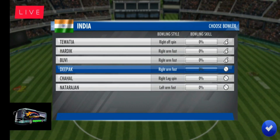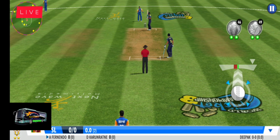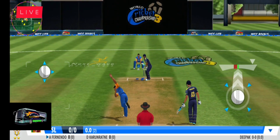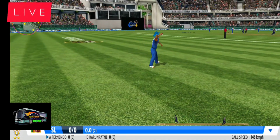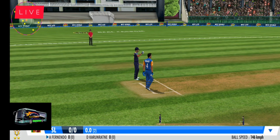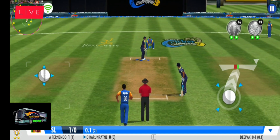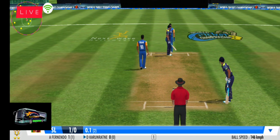A new batter will... Quick shuffle and it's on the wrist. Or flies down the leg side. Excellent running between the wickets by this pair, opening the tally with a quick single. The batter puts out the front foot and defends perfectly.